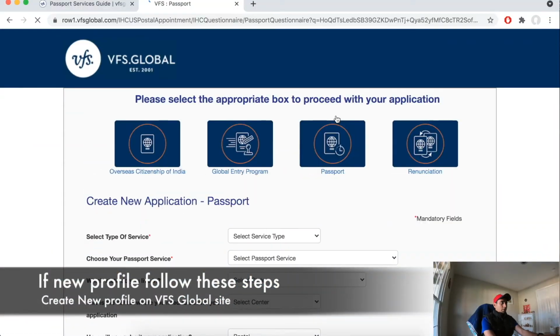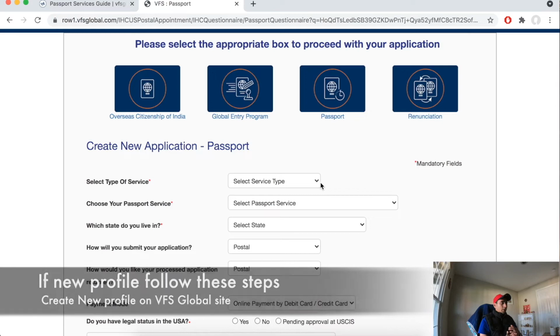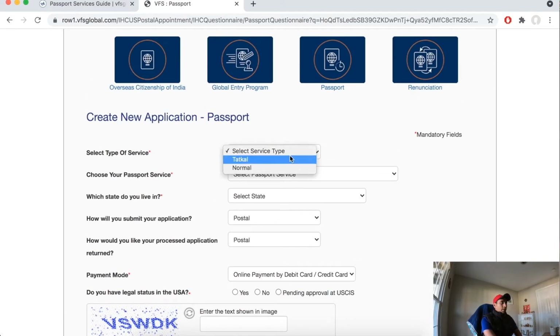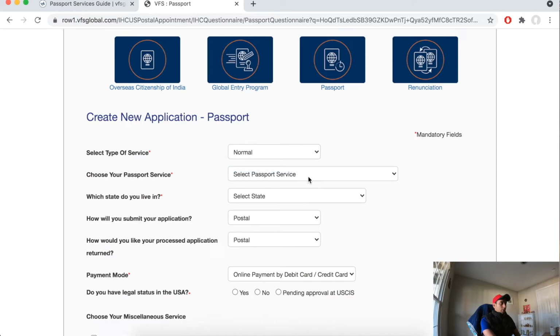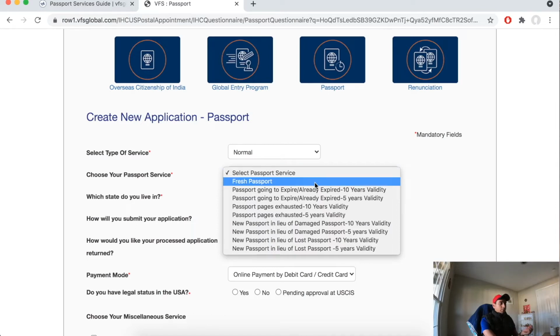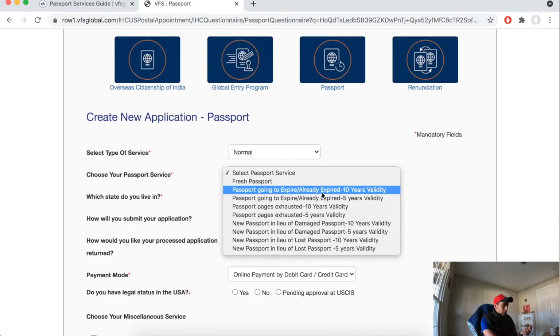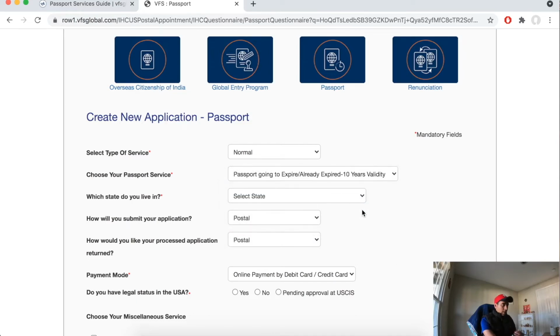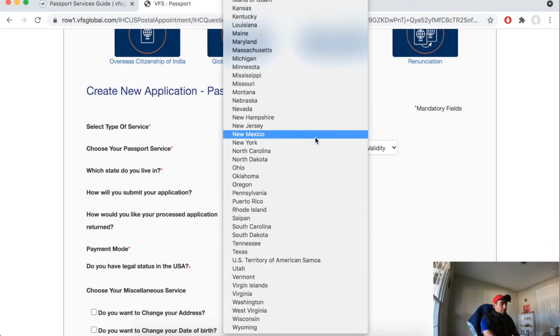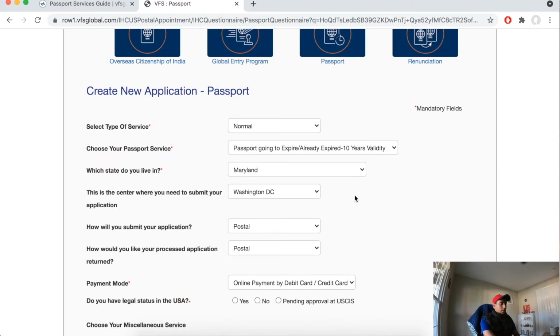So everything loads correctly. There you go. It finally loaded. So you kind of just select this based on what you selected. You come here, you select passport, create application, you select normal. Then you say, what is your passport application about? So is it a fresh passport, or is it a passport going to expire or already expired, 10 years validity? So that is what mine is. What state do you live in? So they know that obviously you're within the United States. You pretty much enter the state that you live in.